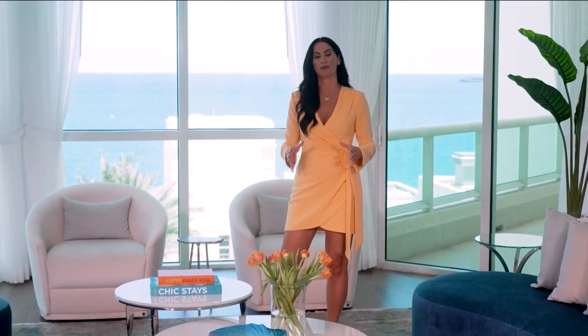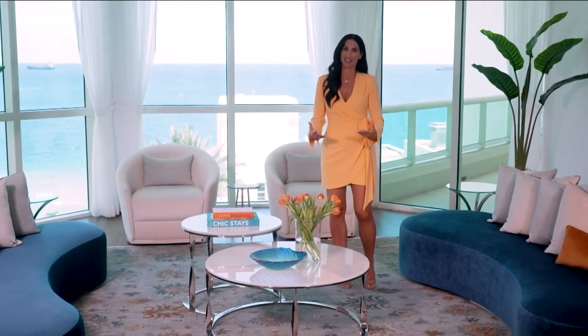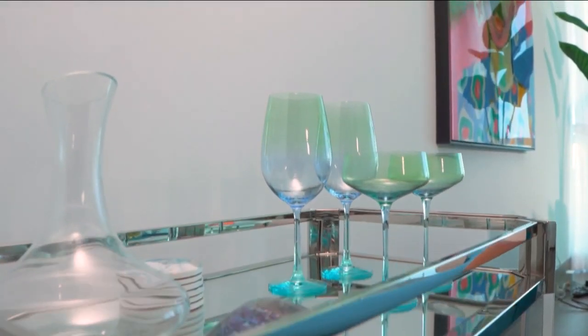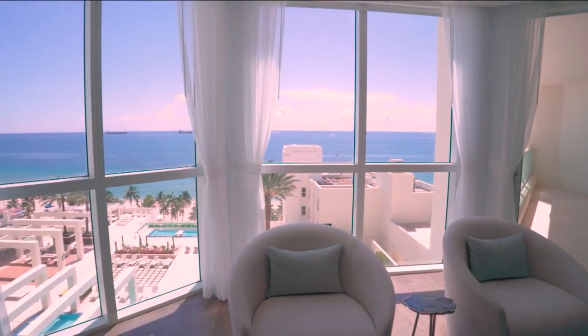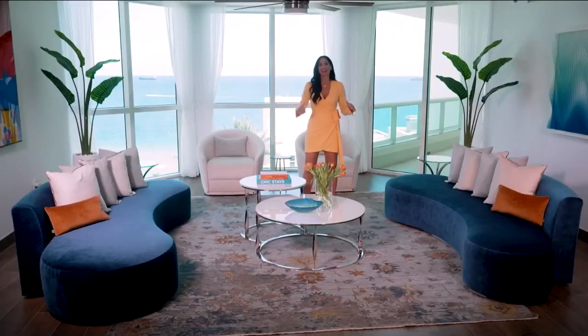We're in a beautiful beachfront condo that I designed for my clients, and when we first started this project, the biggest part of it was to not only create a beautiful and colorful space, but one that was also inviting for guests. They host a lot of family and friends year-round, and making it a space where they could have people over and entertain and just make it really comfortable, and of course a great spot to enjoy a great view.